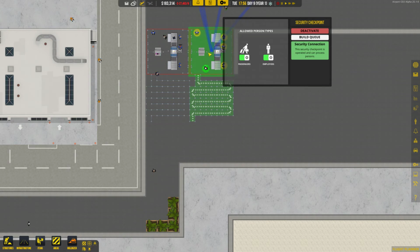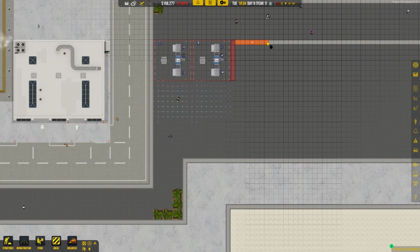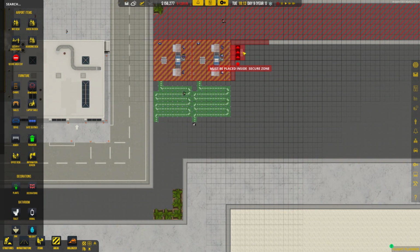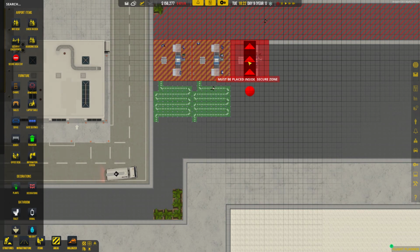These stands are security checkpoint. All right, let's go to bulldoze, bulldoze here and bulldoze there, and then we'll get items and have a look at security checkpoints. We've got small and medium. I think these are small. Oh, hang on, that wasn't it. Security checkpoints, medium. Small or medium? No, these were medium.